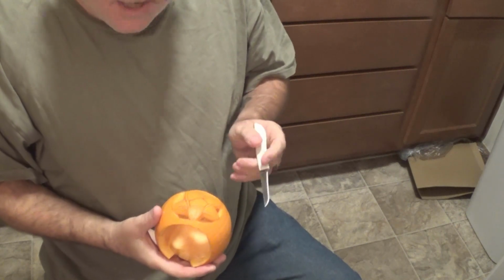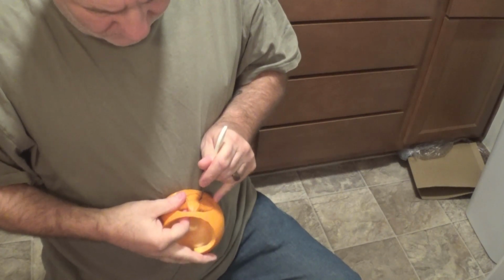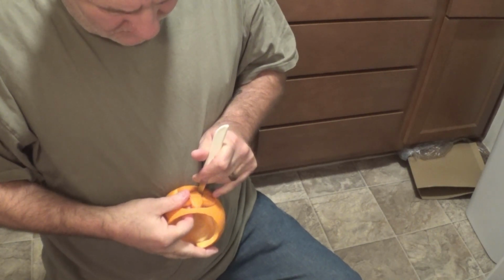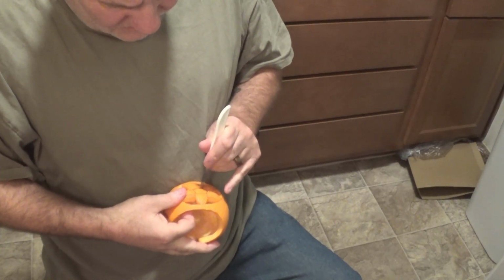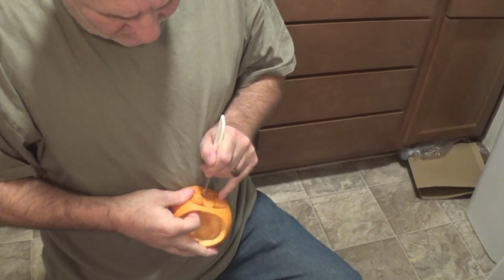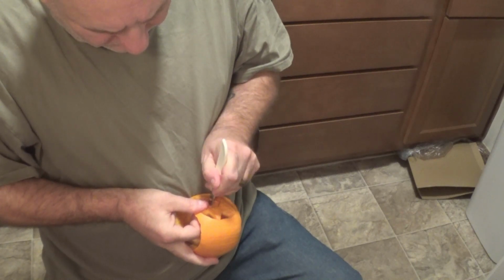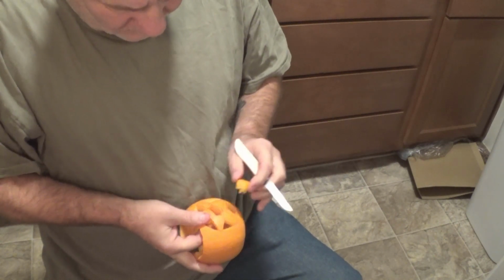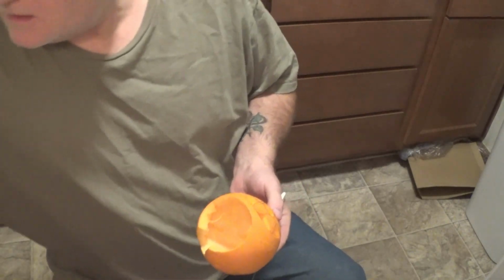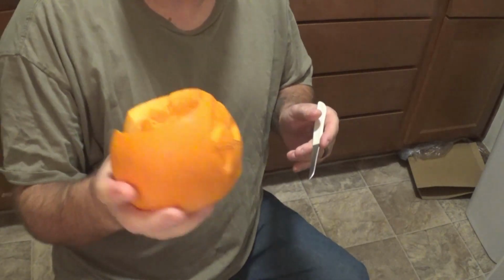Alright, so let's continue. There was a lot of stuff I thought about doing, but I'm not an expert at this. I'm not even a beginner, and I didn't want something extremely difficult to cut. So I settled for this star. There we go. Oh, hey, look, a pumpkin seed. Let's set that over there with the rest of them. Yeah, there's still another one in there. Okay. Anyway, we're getting there.